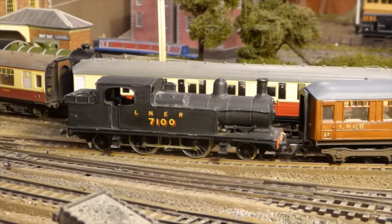The finish isn't perfect. I do need to touch up the paint a bit. But overall, for a 50-odd pound kit-built model, I consider it to be a bargain. So, I hope you've enjoyed looking at my three recent purchases. As I've said in the past, there are lots of bargains out there still if you don't want the latest and best. My Bachmann V1 or V3 is not the latest and best.